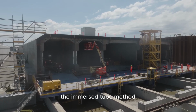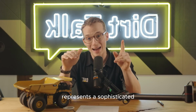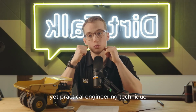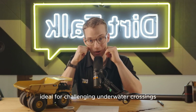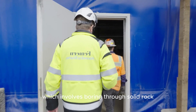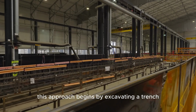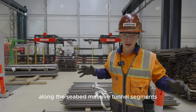The immersed tube method, chosen for the Fehmarn Belt Tunnel, represents a sophisticated yet practical engineering technique ideal for challenging underwater crossings. Unlike traditional tunneling, which involves boring through solid rock, this approach begins by excavating a trench along the seabed.